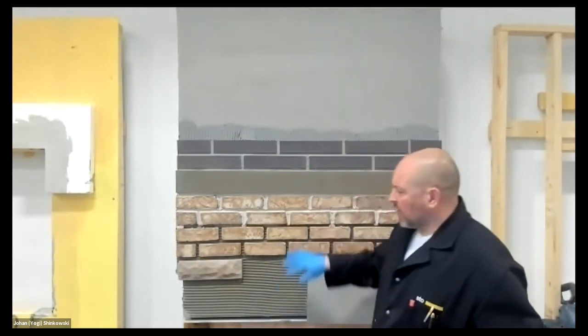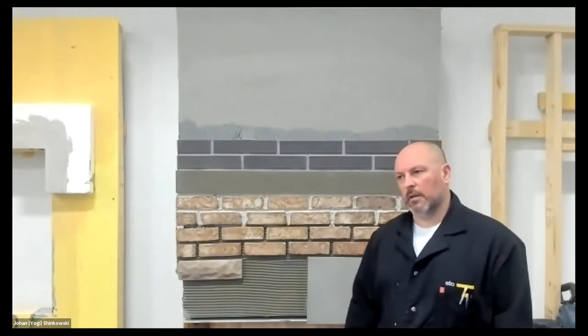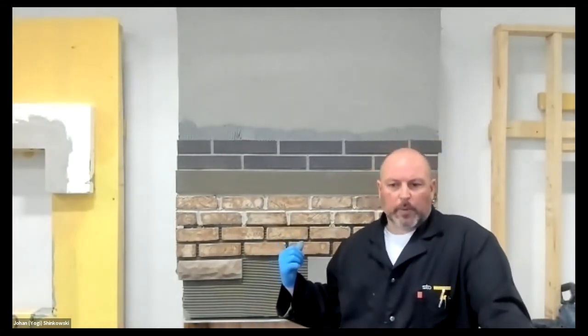Yogi, a question that's come up is if it gets dirty, how do we clean it? That's going to be up to the manufacturer of your actual veneers. Normally, every time they put brick or masonry up on a house, they go up and power wash it after anyway. This should just be easy to get a quick power wash to it.